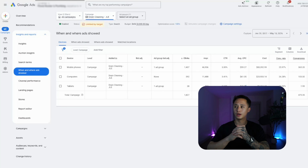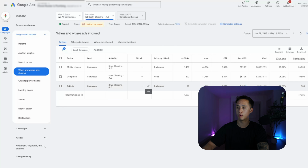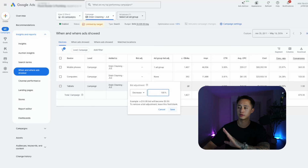Now, let's just say that we really want to maximize our monthly budget and get the highest quality click, right? So what we could do is we might want to turn off tablets, right? So we might want to decrease it by 100%. I'm not going to hit save right now because this is in a different ad account here, but we might want to hit save there. That way we're not showing our ads to people who are using tablets.